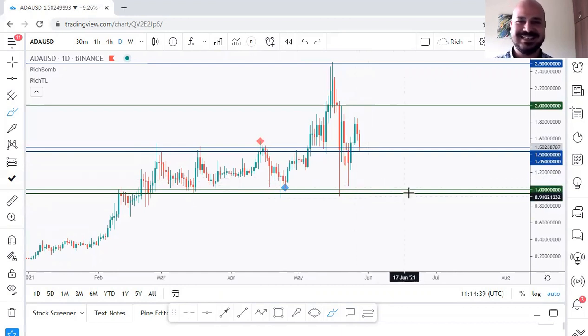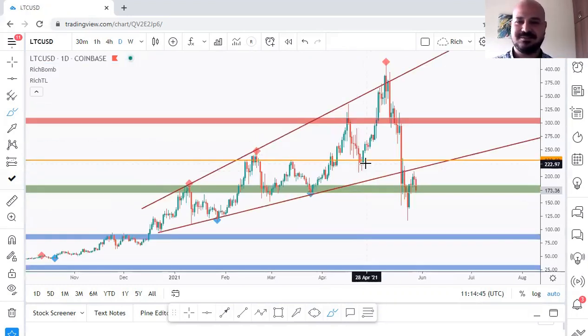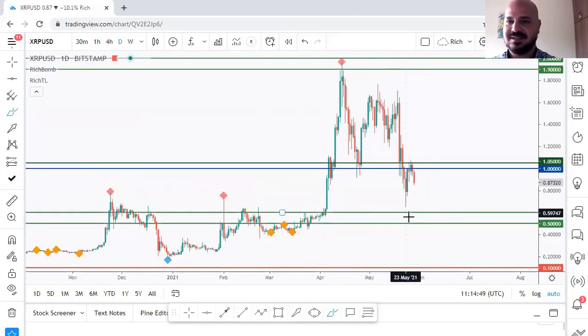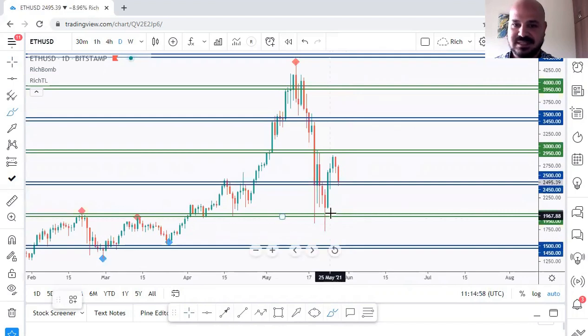It's a coincidence that, look, 1, right? So it happens that it's the round number 1, right? And so next, let's go to Ripple, right? So 0.5 or even 1. Let's go to Ethereum, right? It's around what? 2K, right? So look at these wicks.